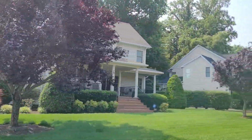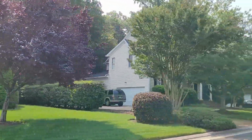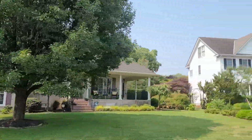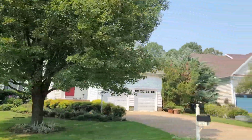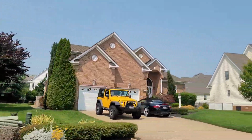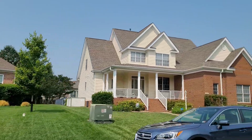So there's a blanket HOA in Riverfront for $46, and everybody pays that. That's what it's going to be for all the single family homes that we look at. And when we get into some of the condos and townhomes, you'll see that there are going to be additional fees on top of it.